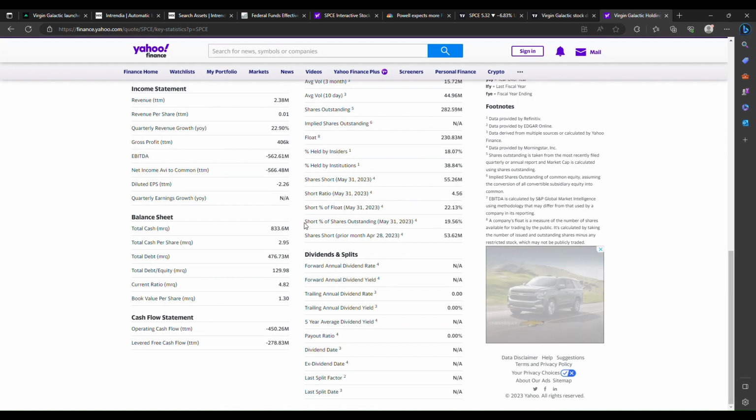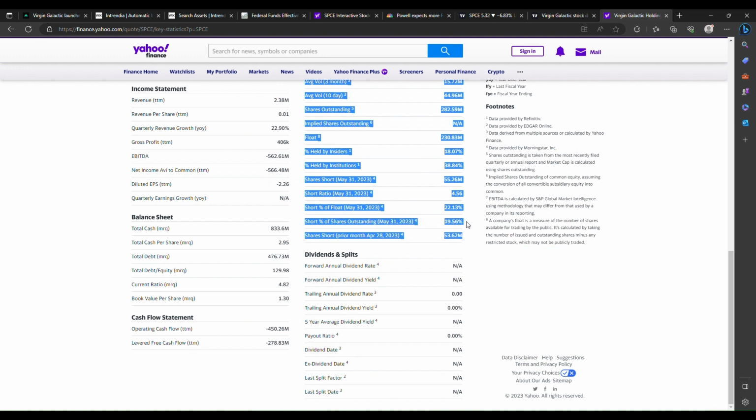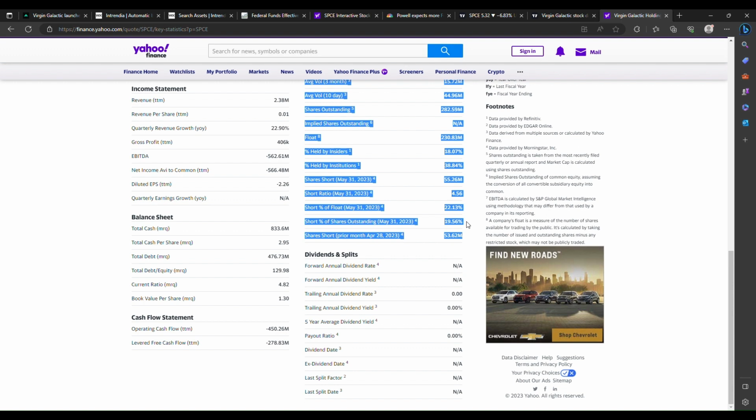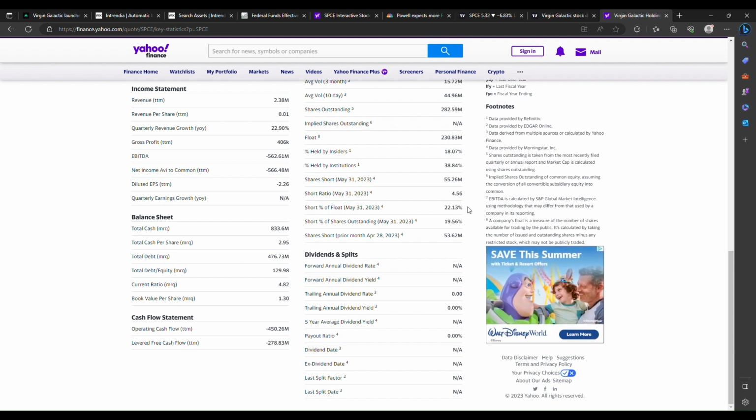And the percentage of shorts of the shares outstanding is at 19%. Shorts percent of float, it's at 22%. So this stock is very much shorted, and that also doesn't bode well.